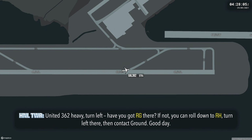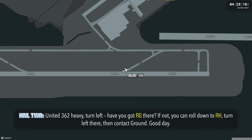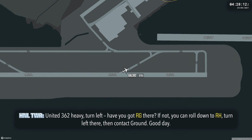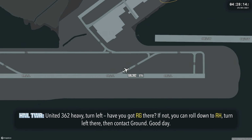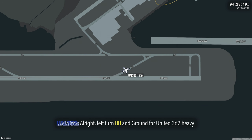United 362 Heavy, turn left. If you've got Romeo Golf there, if not, you can go down to Romeo Hotel. Turn left there and contact ground today. Alright, we'll turn Romeo Hotel and ground there, United 362 Heavy.